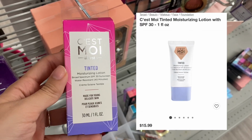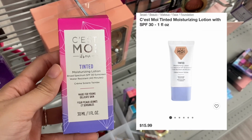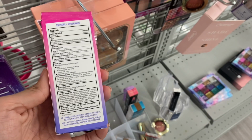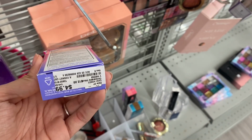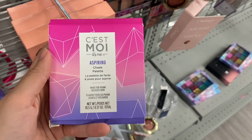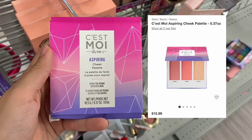Next is that same brand again. This is a tinted moisturizing lotion with SPF in it. It is water resistant also, that's pretty cool, but this was like $15.99 at Target, and it was only $4.99 here at Burlington, so that's another pretty good deal. And this is my first time seeing this brand here at Burlington's. I've never really seen it before. I've never even seen it at Target.